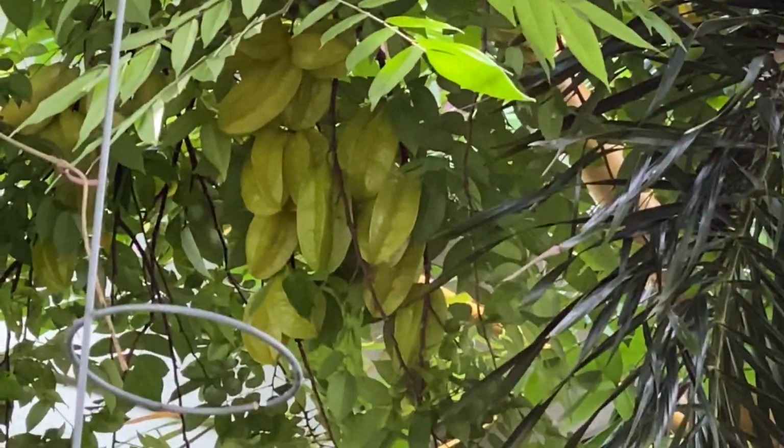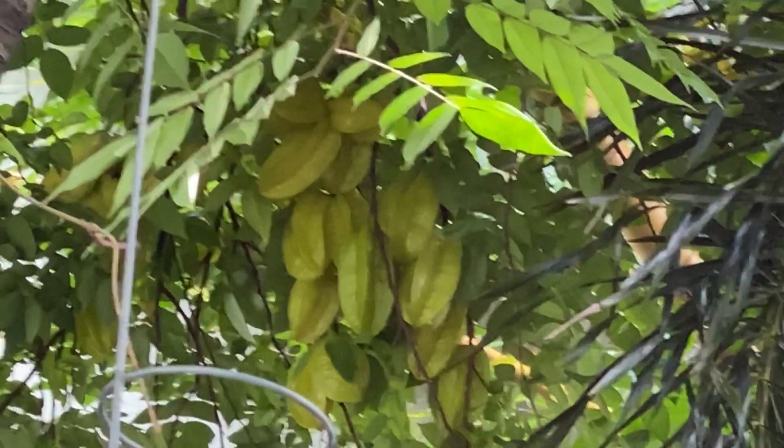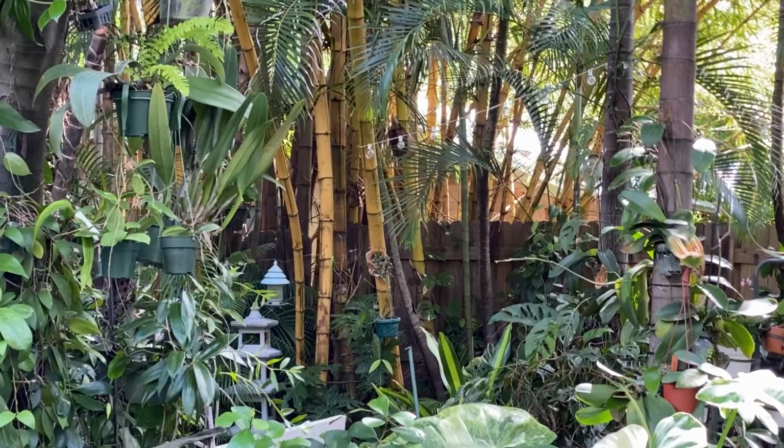Let me see if I can focus on there. Yeah, there are clusters of 10 or more starfruit. It's really insane how much fruit this tree provides. I don't fertilize it. I don't do anything to it.